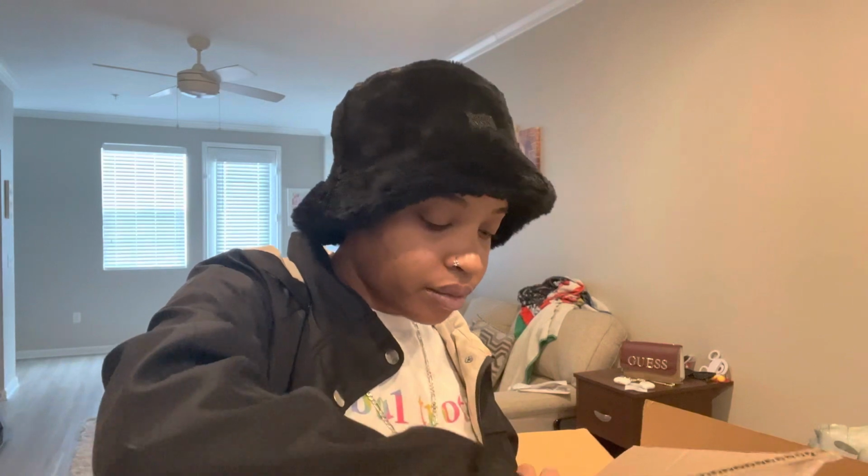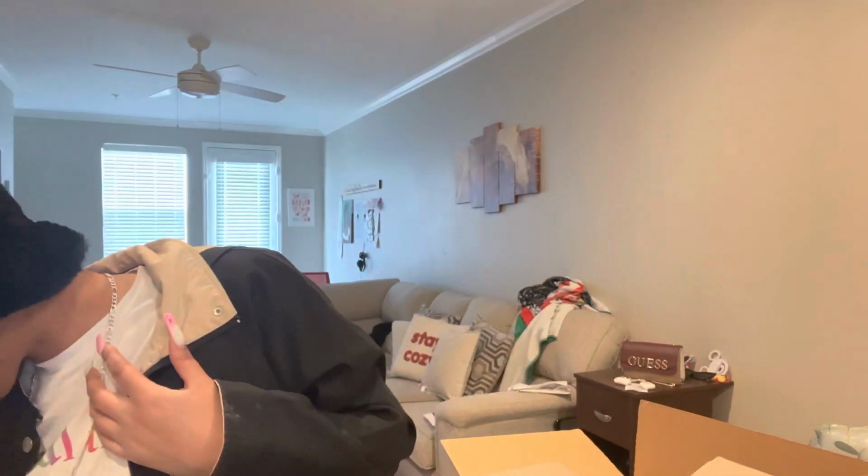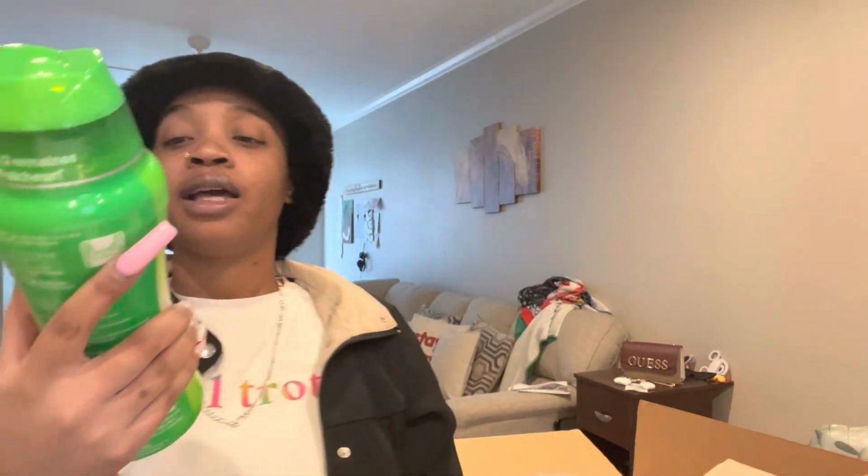It's me. My phone ran out of storage as always. So let's make this quick. They gave me another fling. Great. Awesome. They gave us two packs of dryer sheets, which I thought it said three online, but it's cool. I don't really like Gain dryer sheets anyway, but I take them because I like Gain. Downy dryer sheets are the best, but I still got some left. And then I got some Gain scent booster, the big bottle. Period.